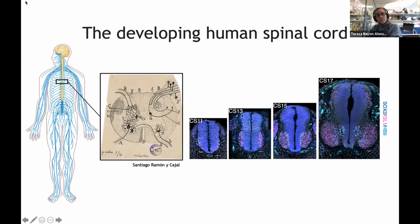Over the course of development, you can see it here with these different numbers, which correspond to the Carnegie stages of human development. These are stages of embryo development in humans, basically differentiating and populating these structures here, which are known as the ventral horns. So over time, what we observe is this transition from progenitors to neurons. Specifically here, we see the differentiation and generation of motor neurons, which are those that innervate the muscles.